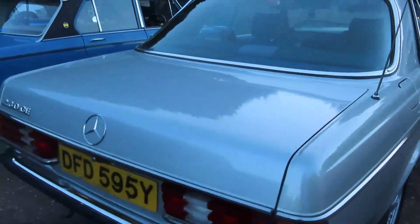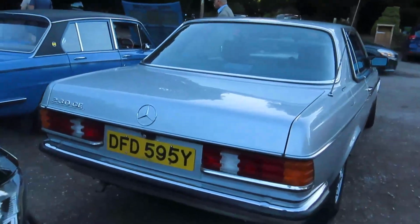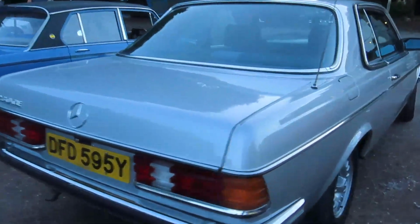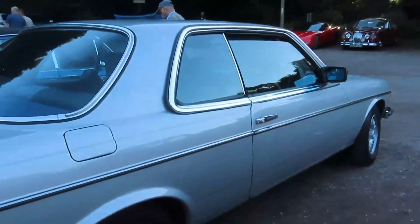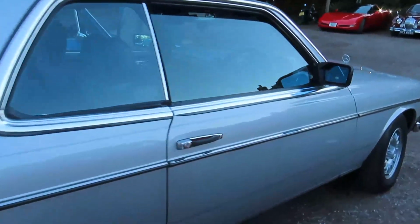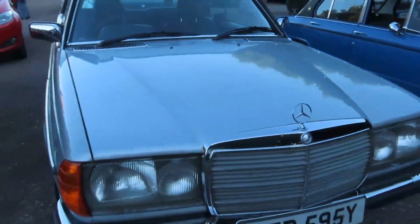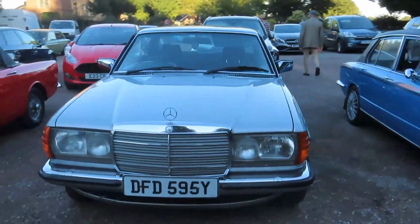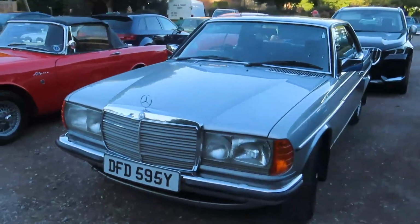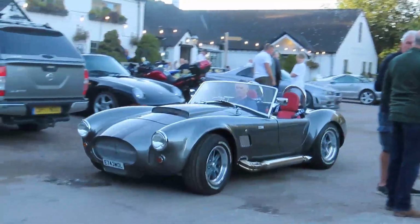It's a 230 CE, so C denoting the fact that this is the coupe variant as opposed to what would have been sold alongside the W123 Saloon, which was the 4-door car. This just having 2 doors, much larger doors obviously, the coupe, which is probably actually a really rare variant of this particular shape of the classic Mercedes cars. That looks really, really sleek in silver, doesn't it? Do like that one. The Cobra's making an early exit.